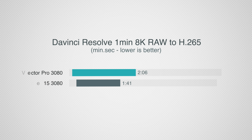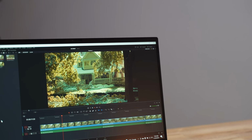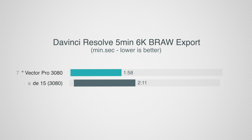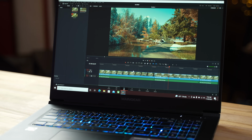I saw a similar thing for video editing. When we exported 8K video, it was slightly slower than the Razer, and that is due to the CPU kind of limiting the 3080. Not a significant chunk, but it's noticeable. But then when we go to other tasks that are more graphics based, for example, 6K Blackmagic Raw, it is faster than the Razer, and the same thing goes for other tasks like denoising video in DaVinci Resolve. We do see a noticeable frame rate increase in that, so you are getting better graphics performance.